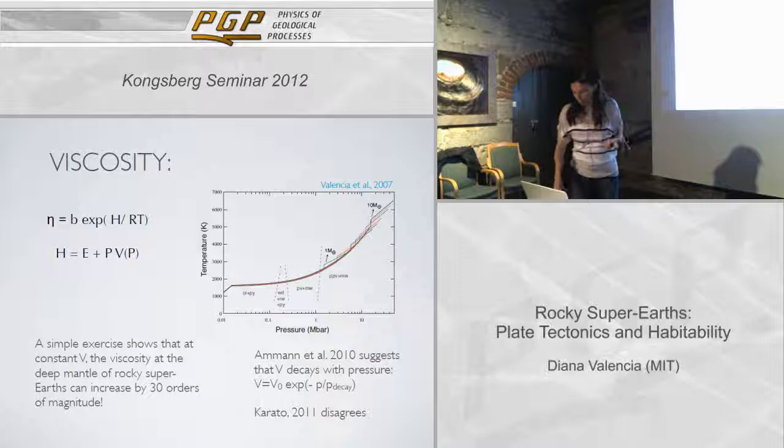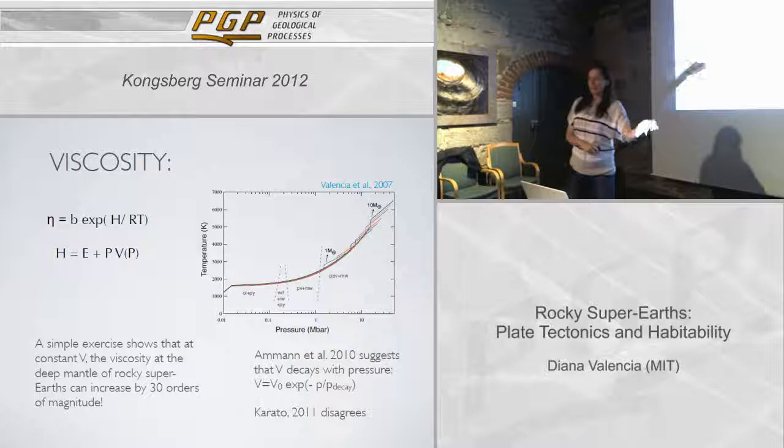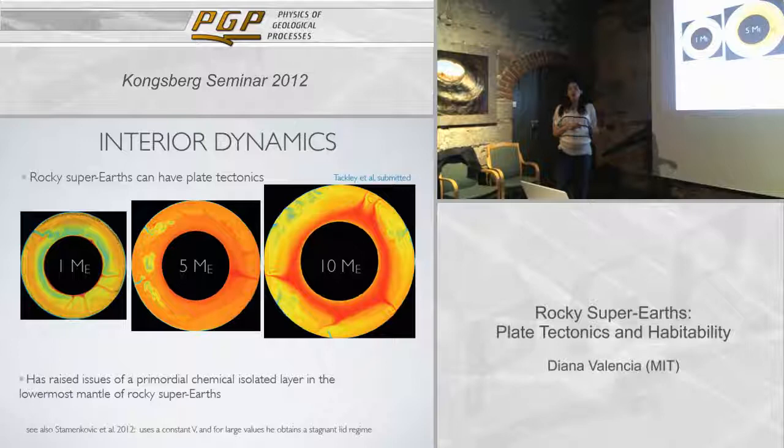And this relates to the results that Paul showed already, and that is if this activation volume decreases with pressure, as we expect, in a way proposed by Aman, who does ab initio calculations, you can obtain from different simulations what the behavior is, and what you find is that for planets of different masses, you can get plate tectonics. However, the flow is different, and in this case, for example, you see that the flow here in the lower mantle seems much more coherent. You have these large-scale features, and the study also points out the importance of primordial chemically isolated layers, because if you start with a magma ocean that is also basal, then it might be preserved in these sorts of planets more easily than it would be on a smaller planet.